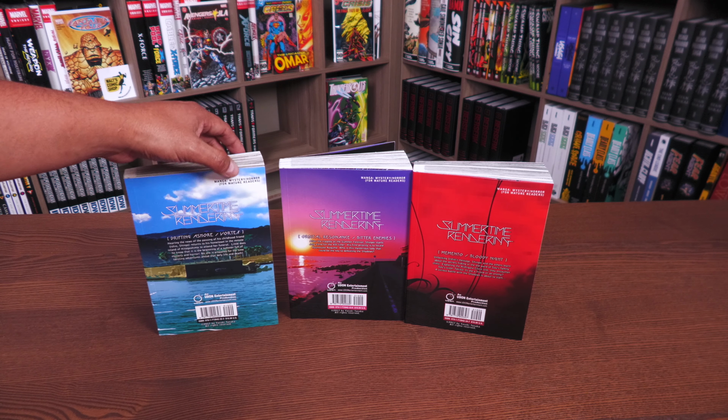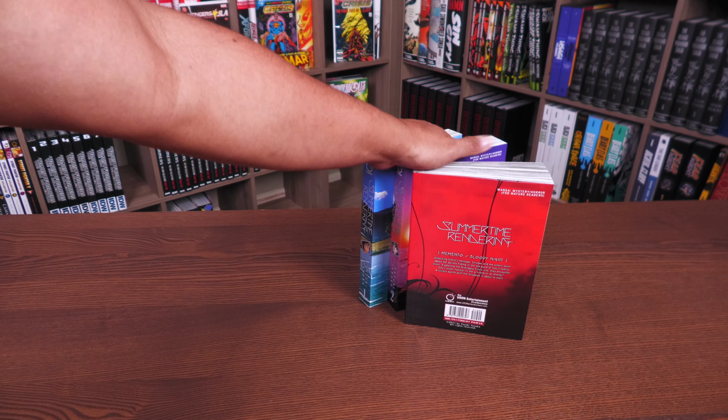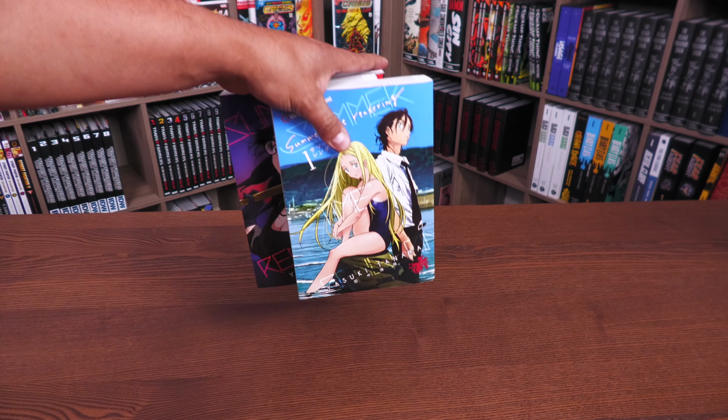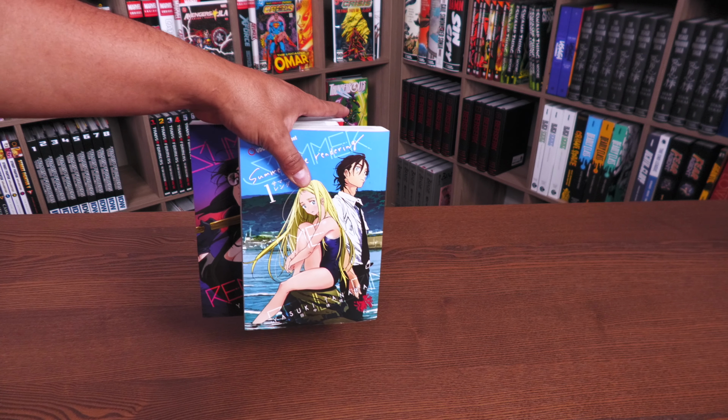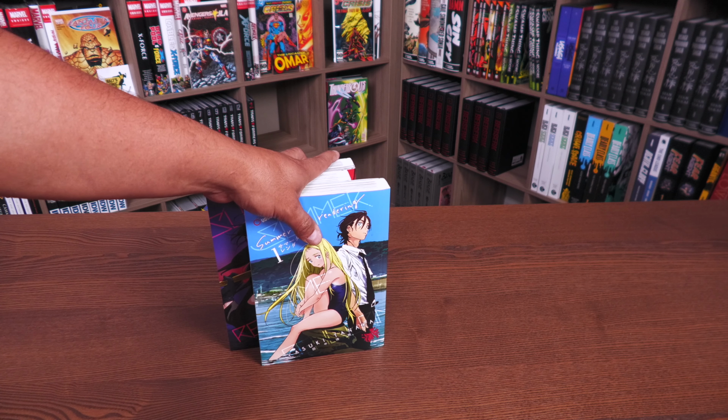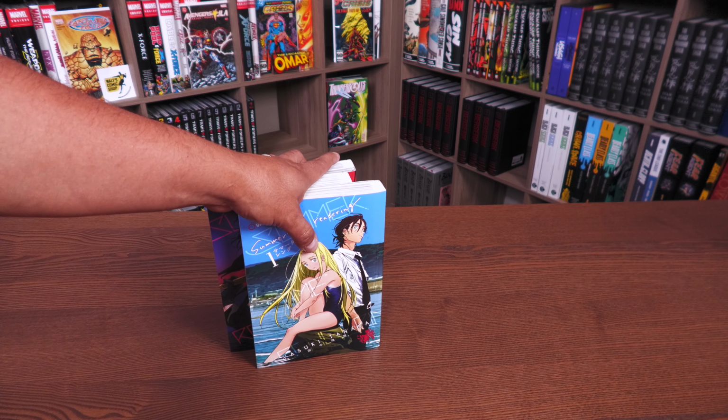They are rated mature readers, and that mainly has to do with the violence, and there is some nudity in here. But let's go ahead and crack open volume 1, we'll look at the artwork of each of them, and talk about the premise of the story without going too much into spoilers, because this was a lot of fun to read.